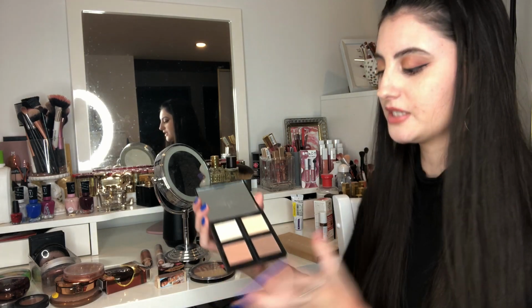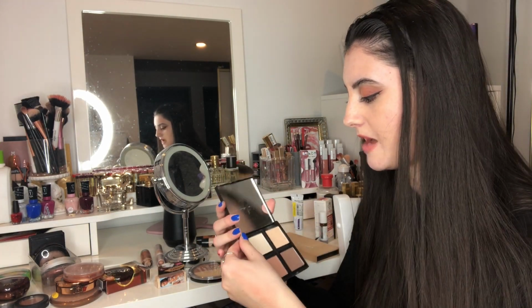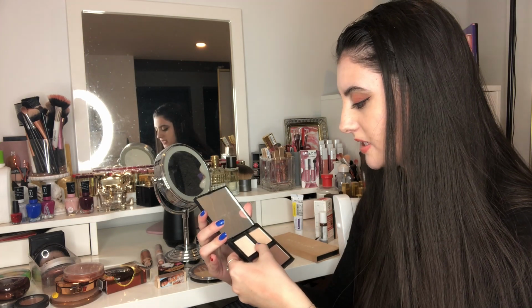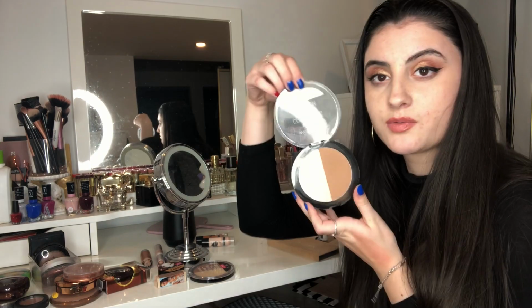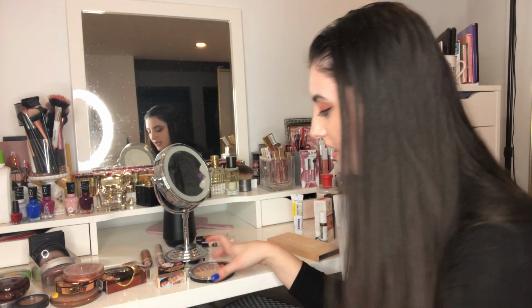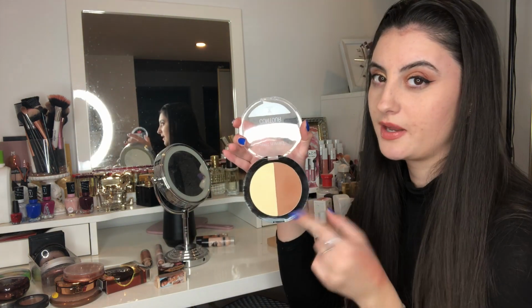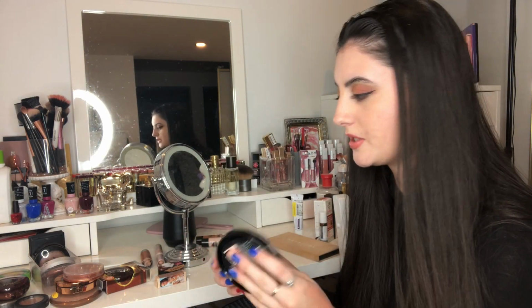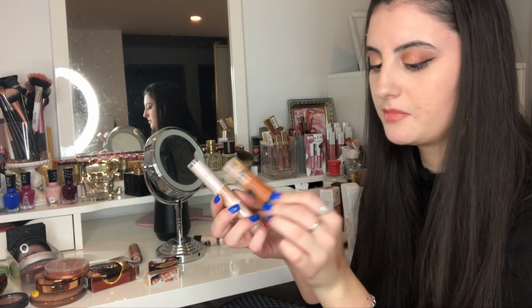And then this one right here is actually an amazing contour palette. It's one of my favorites, but I've had it for a really long time, so I think it's time to get rid of it. But literally one of the best contour palettes I've ever tried. This one is really good, and I usually reach for this one because it's 2 shades, super convenient. I do like it. And I also have it in the darker shade. I use this one in the summer just a little bit, so I'm going to keep this one around for now.